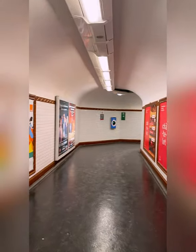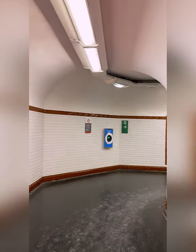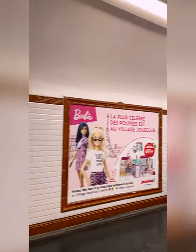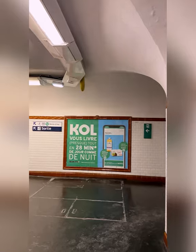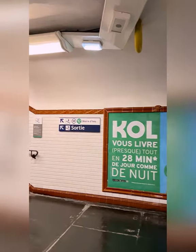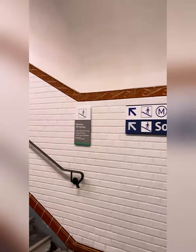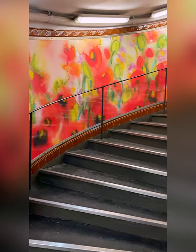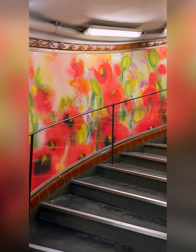If you're up for a little walk, because this is so deep, you have the option to go with the elevator or the stairs. And I would suggest the stairs, and I'm gonna show you why in just a minute. 181 steps. Let's do this. This is why I suggest you use the stairs.